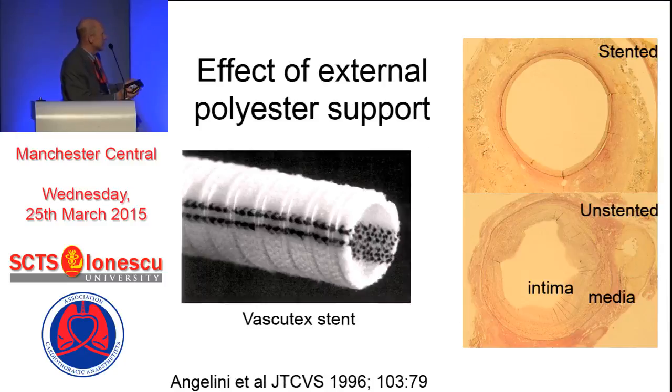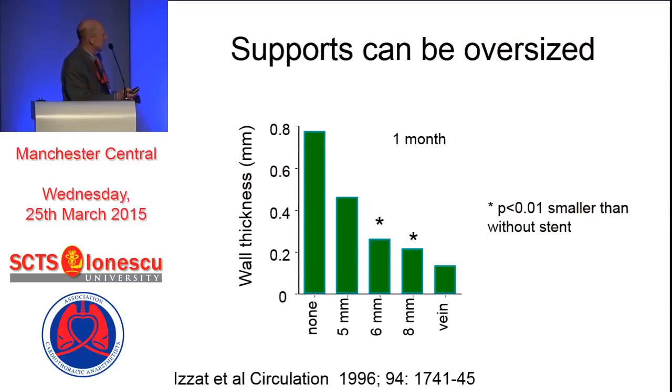Another thing we tried was external supports. This is a polyester support. This produced the most dramatic effect on intima formation. So this is an unstented or unsupported graft here with a media and a massive intima, completely reversed by this external support. And we went on to show that you didn't need to have a tight-fitting support. In fact, it actually worked better when the support was bigger, was oversized.